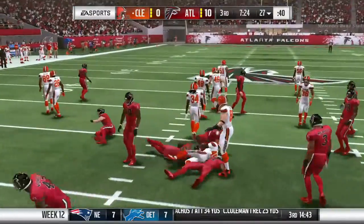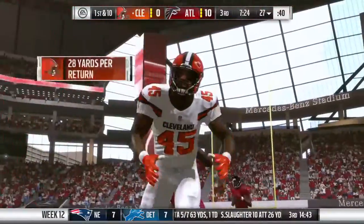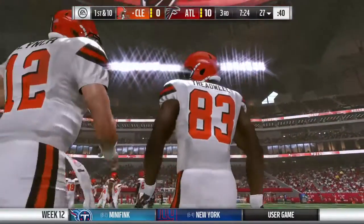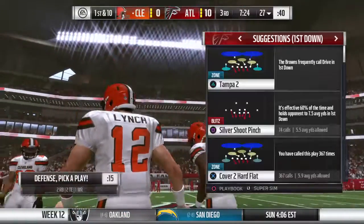And this return nets positive as he gets past the 25 and up to the 27-yard line. Here's the Browns now. They get set for their first possession of the third quarter. They trail. Offense, first time to touch the ball in quarter 3, and we'll see what they can do.